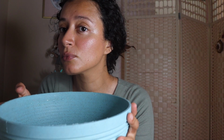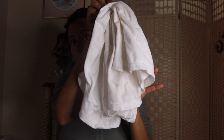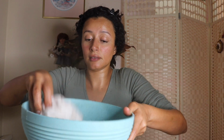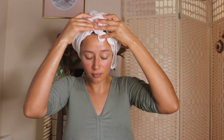So, okay, next step, I have warm water, not hot water, warm water, and this is a cotton t-shirt. I'm gonna soak the t-shirt in the water, and then I will put this t-shirt on my head. Okay, be careful, you don't need to make it super hot, you don't want to burn your skin, okay? You don't want to burn yourself. So just when it's warm, to open the cuticles of your hair and make you feel relaxed, because it's 45 minutes that you're gonna have those oils on your hair, or at least 30 minutes.